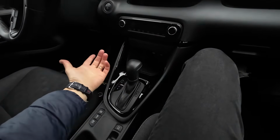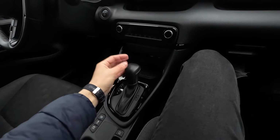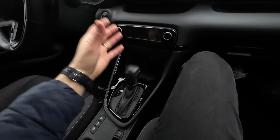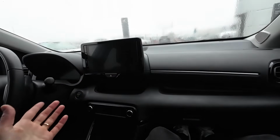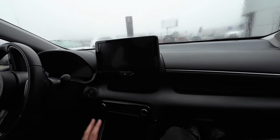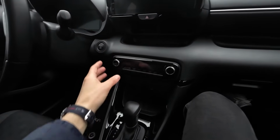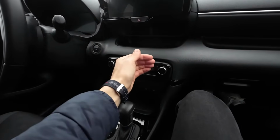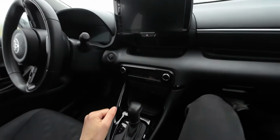The transmission, like with most Toyotas, is e-CVT, which Toyota has been famously known for for more than 5 years, I think maybe even 10 years. The first car I remember talking about was the Toyota Yaris Hybrid back in, I don't know, maybe 2014 or something like that. Correct me if I'm wrong. The one beneficial thing with Toyotas in general is that you still have some physical buttons here in the center part, some shortcuts for the climate control, and this is the start stop button.